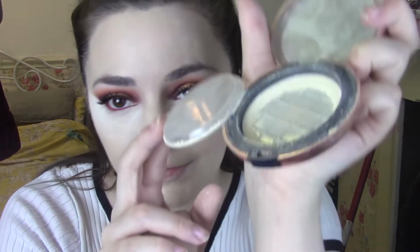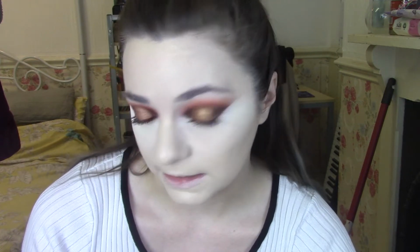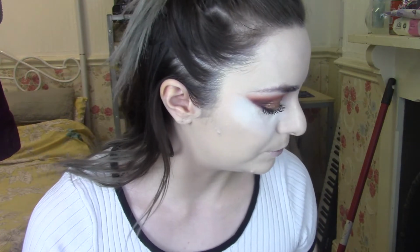This one isn't 0.2. I have barely any left of this. I'm hoping I have enough to do one half of my face today, but I definitely rebuy this. It's really good. It does the same thing as the MAC one. It gives you coverage, it looks really smooth and flawless, and it just sets your face down. It just does what you want it to do, and for a lot cheaper. The MAC powder costs £30. The Revolution Powder Foundation costs £8, which is a good saving if you ask me.